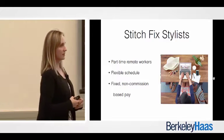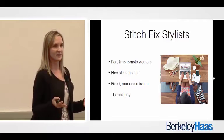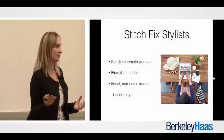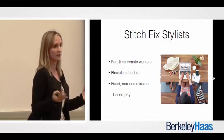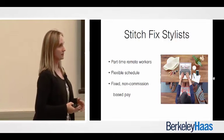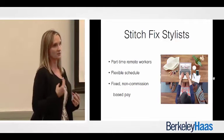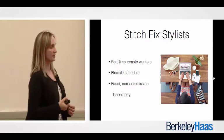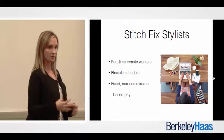They also have a flexible schedule. They are part-time, so they commit to a certain number of hours, but they can work at any time, right? They don't directly interact with the client, so they can work at 3 o'clock in the morning. I'm exaggerating, but they usually work normal business hours. But some people can log in and log out anytime they like. And the other thing is they are not commission-based, so we don't want them to be salespeople, right? We want them to truly provide a service to our clients. So they have fixed, non-commission-based pay, and we help them by giving them feedback to grow within their roles.